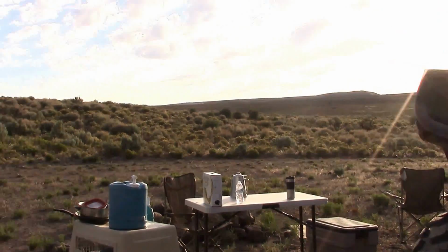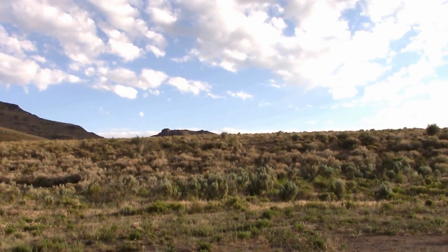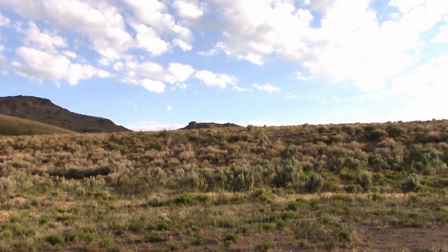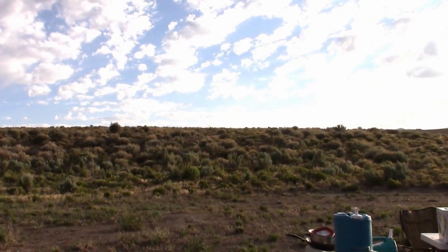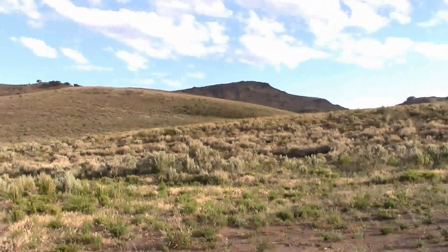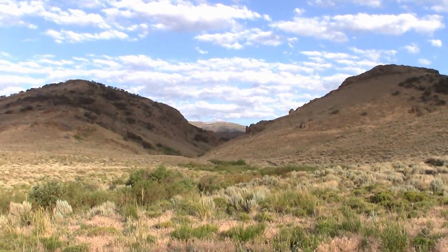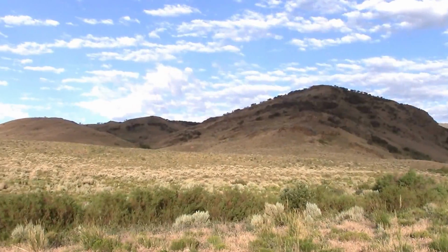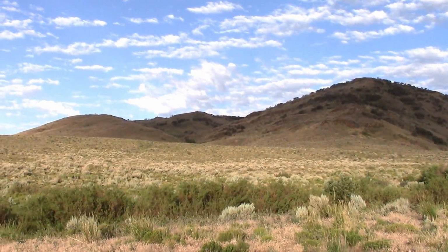Actually didn't put the tent up, just slept in the back of the truck, which was interesting. Anyways, we're going to get the quad off and try to go find a better camp spot and see if we can see any signs of water, all that good stuff. You know, this is more getting to know the area than finding the elk right now. So I'll bring you back when we're doing something.